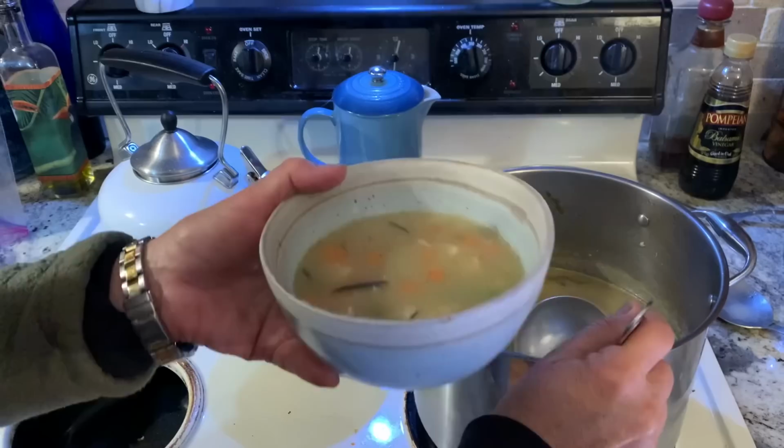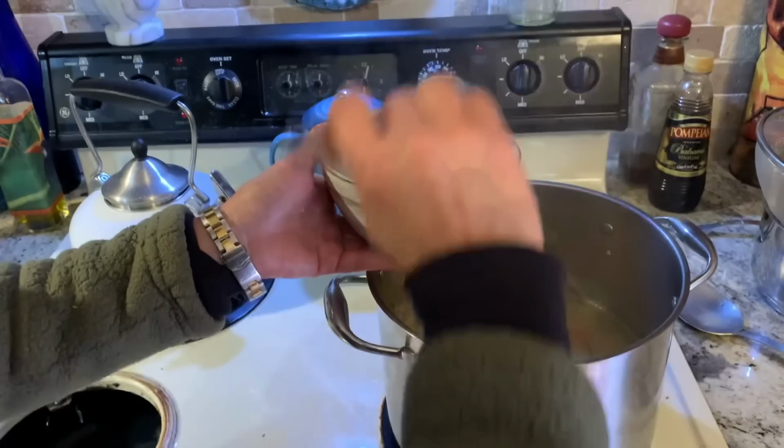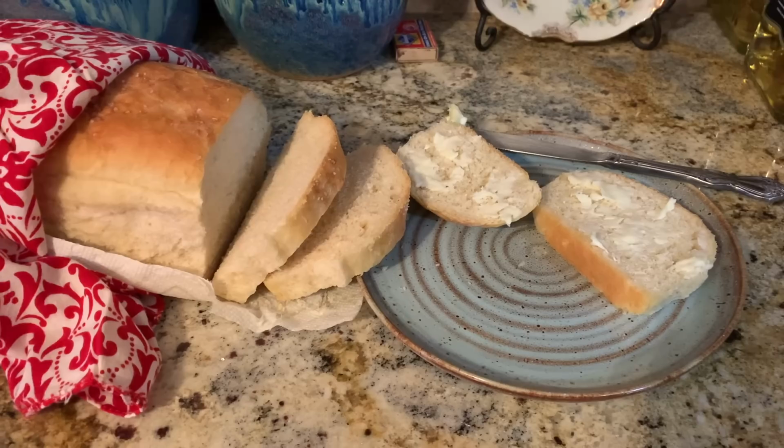Rosemary chicken and rice soup. Well, that smells yummy. With it, my sister made some homemade bread and brought us a loaf over, so that'll be awesome with it. Thank you, Susan.